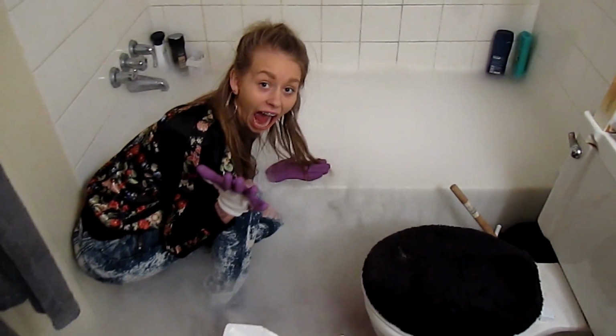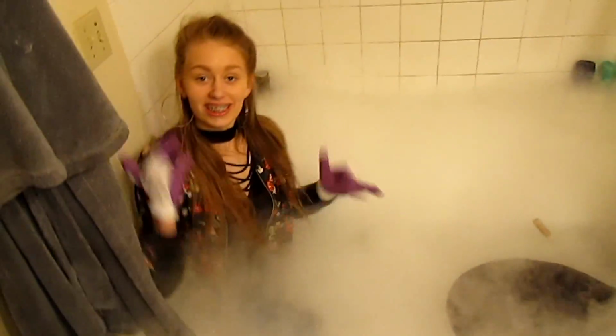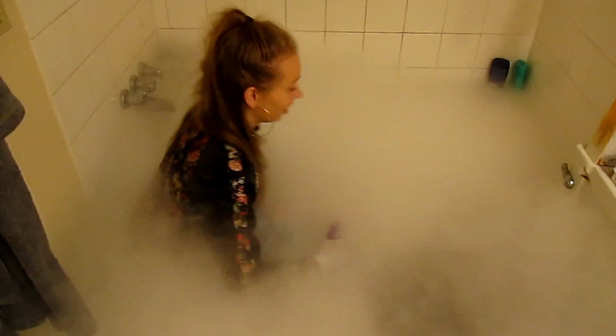Make it super, super smoky. Woo! Look at it! Hey, this is so cool. Look at it. Yo, look at this. It's literally a jacuzzi in here. You can't even see. I got on blue shoes. Look at that. I do too. I got on blue shoes. Hey, that's lit.